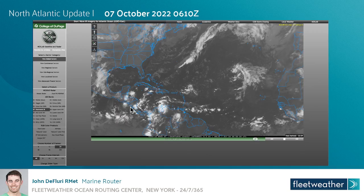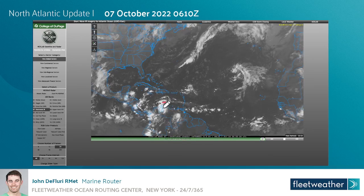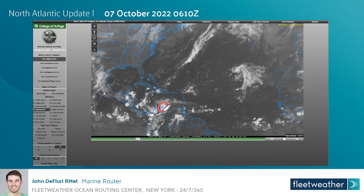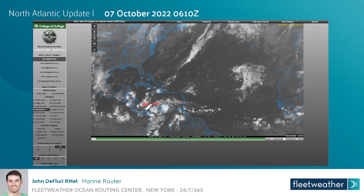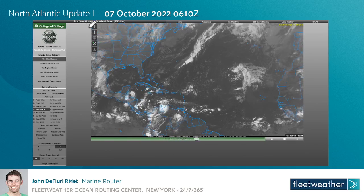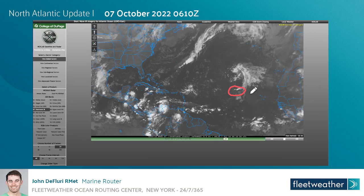Starting with the satellite overview, we can take a look at a few of the main features that we'll be discussing in today's video, starting with Tropical Depression 13, which is located just to the south of Aruba. This system is expected to move generally to the west-northwest across the Guajira Peninsula of Colombia before entering into the southwestern Caribbean Sea, where the system will begin to move more westward as it makes its way towards the Nicaraguan coast. The next feature I wanted to point out briefly is the remnants of Tropical Depression 12 located here.